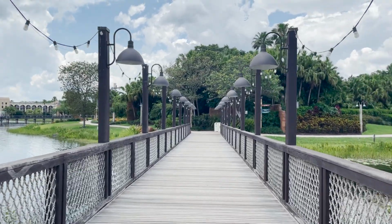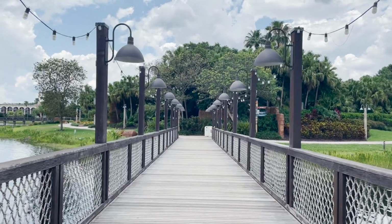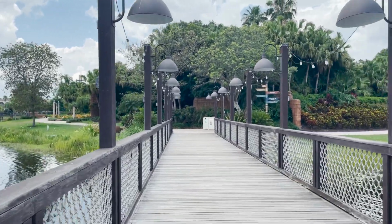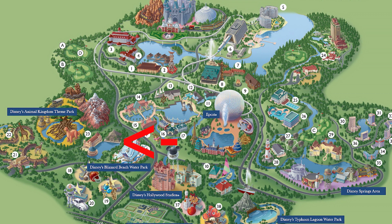But let's stick on topic, and the topic of today is, of course, the Disney Coronado Springs Resort and 5 things you will love about this amazing hotel. For those of you who are not as familiar with the Coronado Springs Resort, it is a hidden gem located in the animal section area of Walt Disney World.